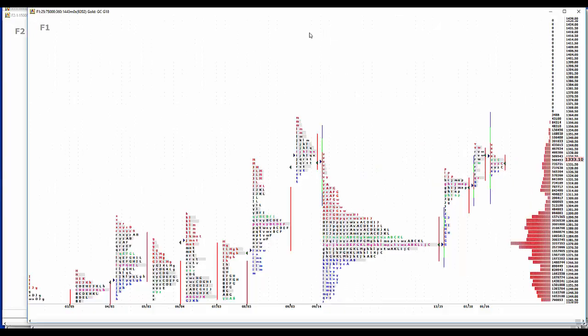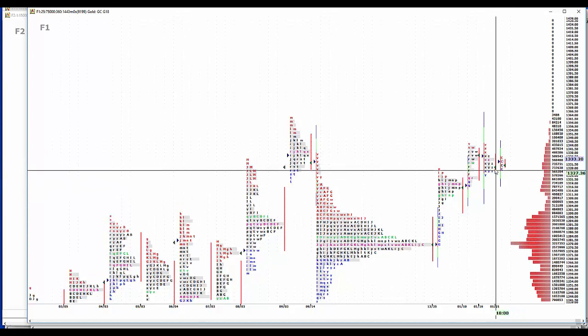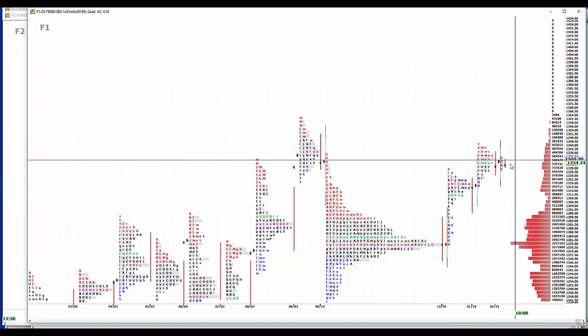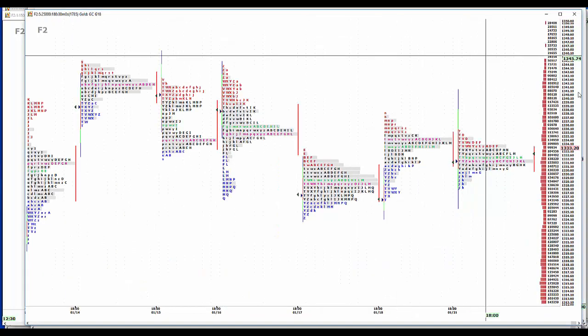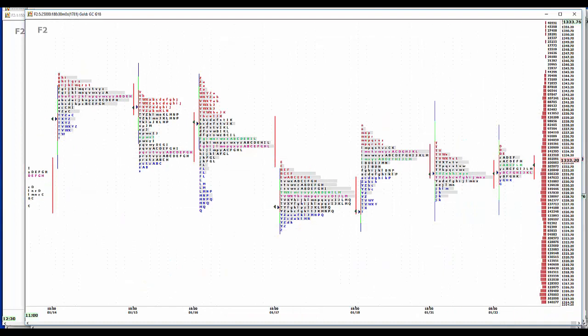Looking at gold. Trying to trade lower, not doing a very good job of it. On the F1 screen, lower high, higher low, inside day, trade it. F2, got a seller at 35. So that's where we are.